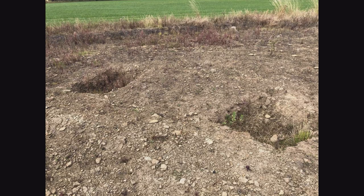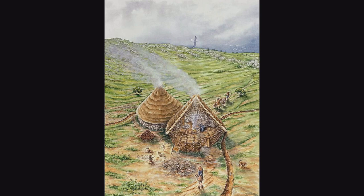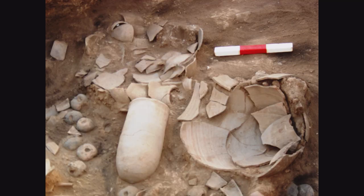An archaeological dig in 1963 found the remains of a roundhouse 11.5 metres in diameter. Defensive ditches were found around it, suggesting that this was a fortified settlement. Roman pottery was found also.